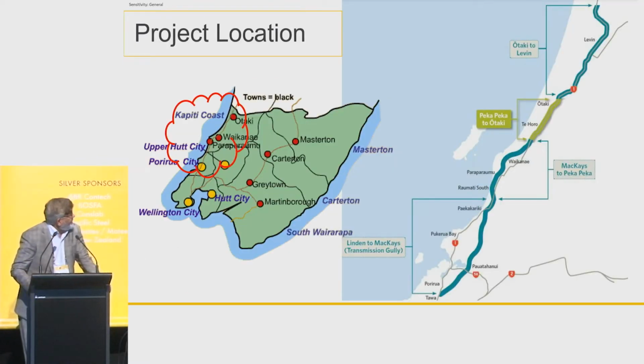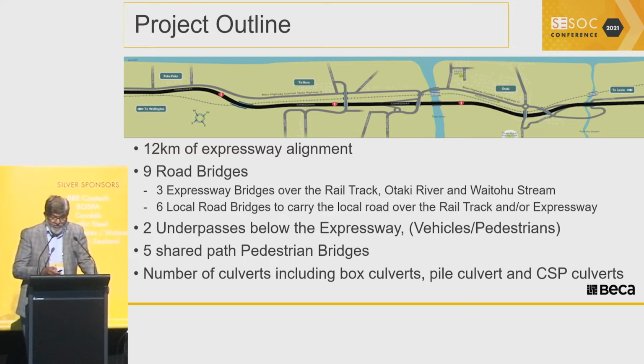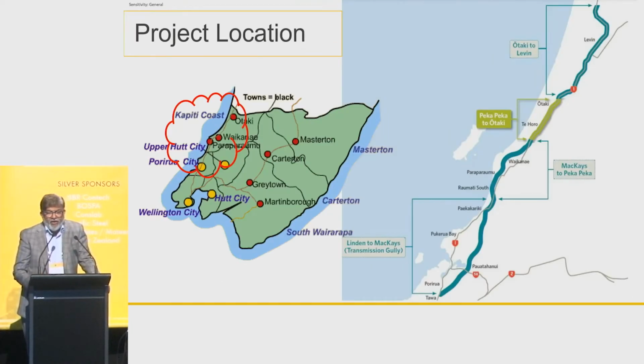Let me give the location of this project. Peka to Otaki is a part of the Capacities Expressway. The bottom portion is Linden to Mackay's, the famous Transmission Gully, which is under construction, and we hope that it will be open to the public this year. The next segment is Mackay's to Peka, which we designed and built, and it was opened to the public in 2016. Then Peka to Otaki is the current one we're talking about, and Otaki to Lehman is a future one.